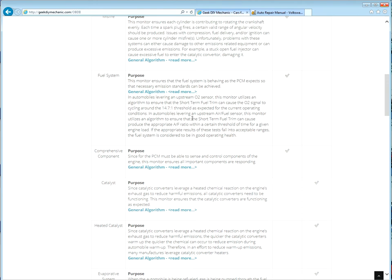Fuel system. Ensuring that the appropriate pressure and the appropriate amount of fuel is being introduced into each cylinder so that the 14.7 to 1 air fuel ratio is achieved. Remember, this ratio allows the catalytic converter to operate most effectively.